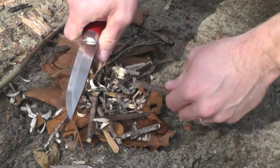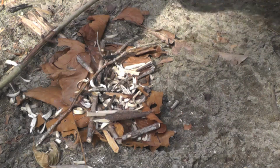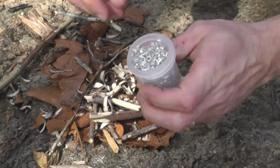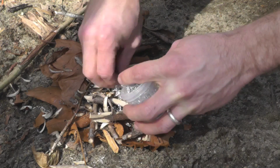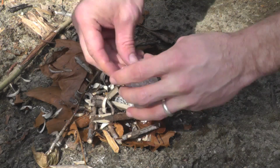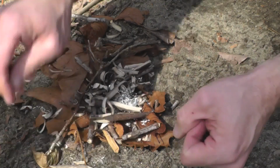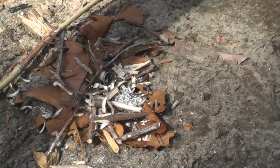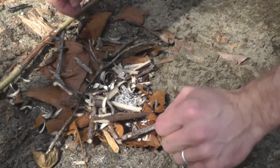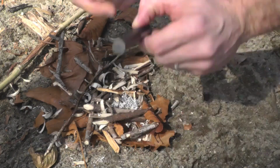Having a nice sharp knife really is important. And the Mora tube is definitely a sharp little knife. Can't go wrong with it. Okay. Here's our magnesium. A little bit goes a long way, especially if your tinder is nice and dry. We are doing this on wet sand, basically, so, you know, you'll have to have all your goodies ready to rock and roll, because this will burn very, very quickly here. So, let's do this.